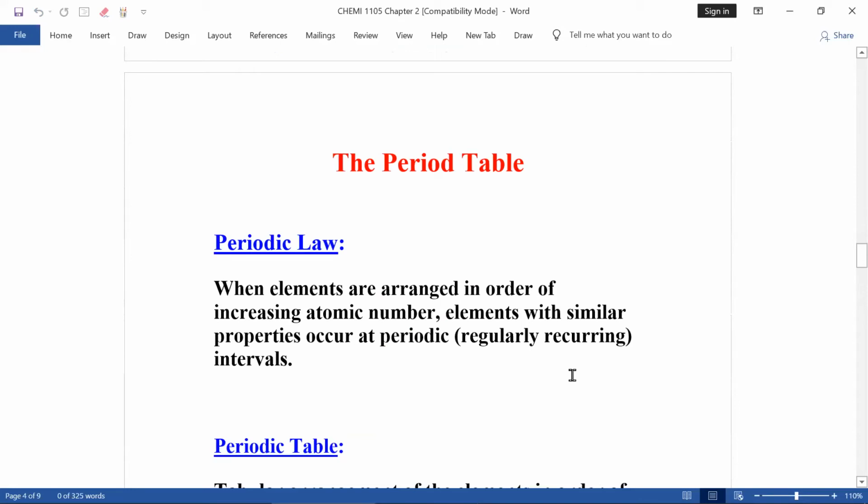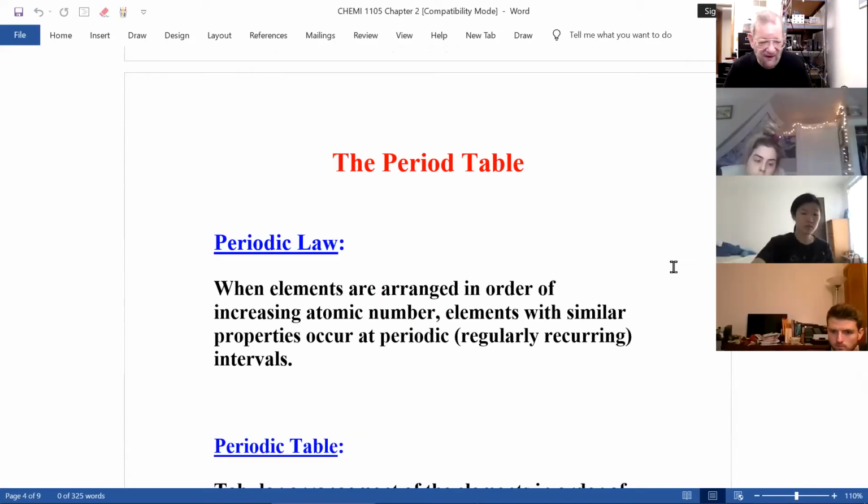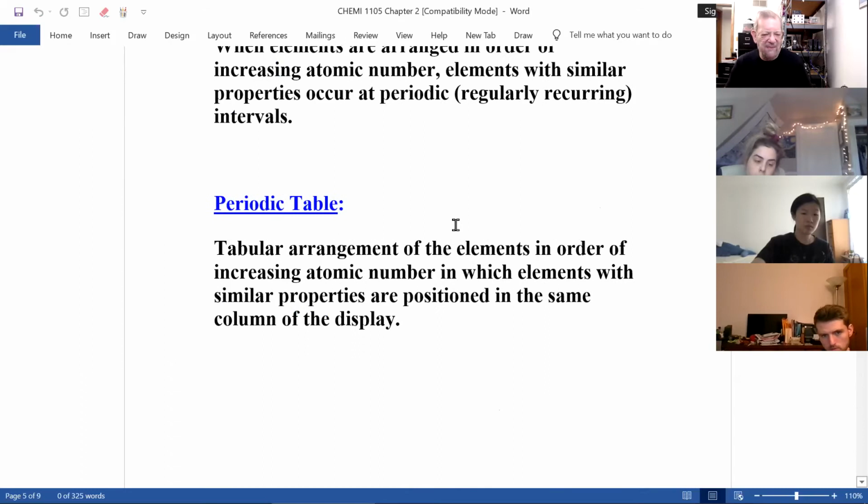Now, an important part of chemistry is the periodic table. And the periodic table switches off on this slide in terms of, I'll never ask you what is the periodic law, but Mendeleev was the one who came up with the best way of doing it. There are others who are working on it too, and that is when elements are arranged in order of increasing atomic number, elements with similar properties occur at periodic, which means regularly occurring, intervals. And using the periodic law, Mendeleev created what's called the periodic table.